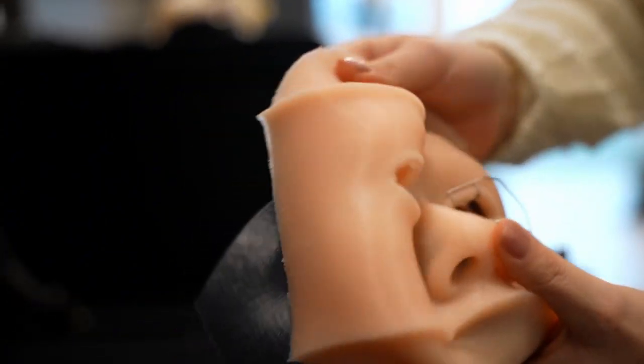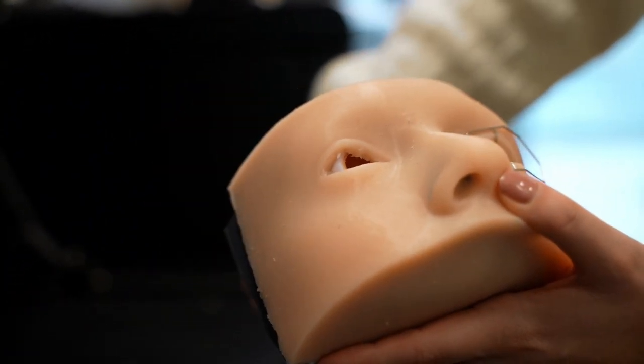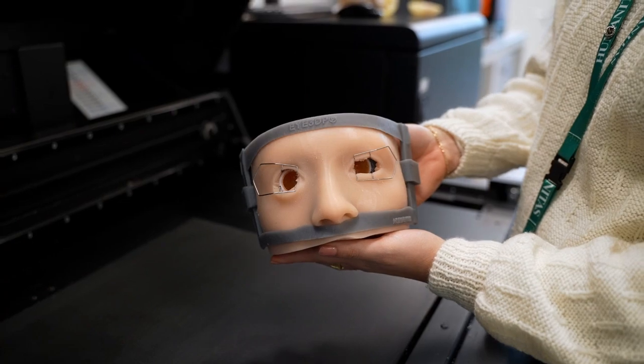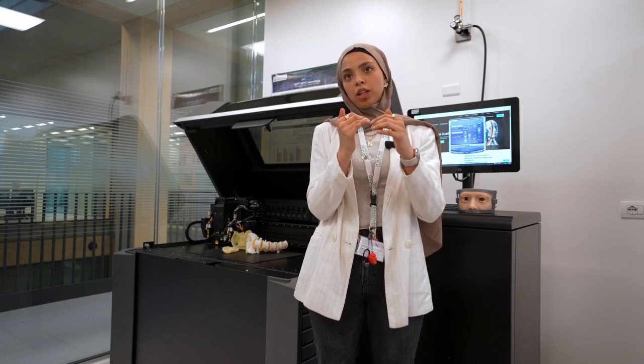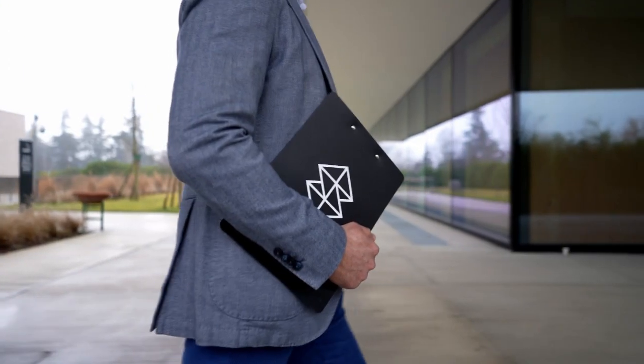So we printed a lot of trials, obviously, before arriving at the final product, but it was important to have this kind of technology because it allows us not only to print every layer staying together, but also to recreate the interaction between the layers, which was a very important part of the model.